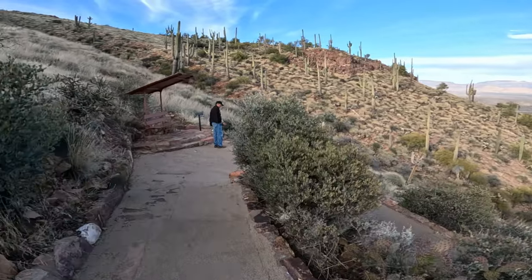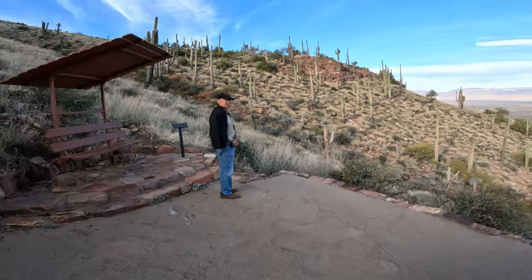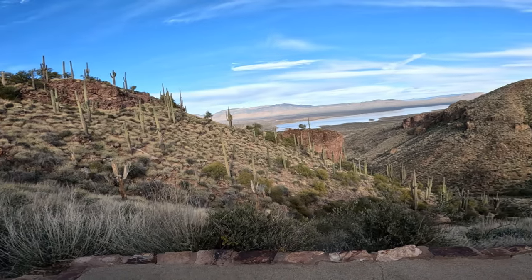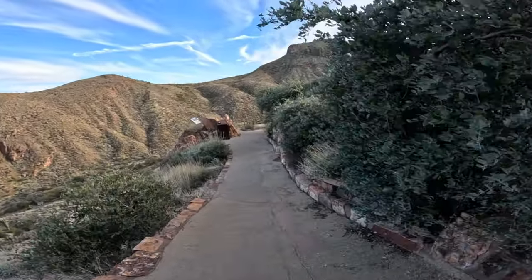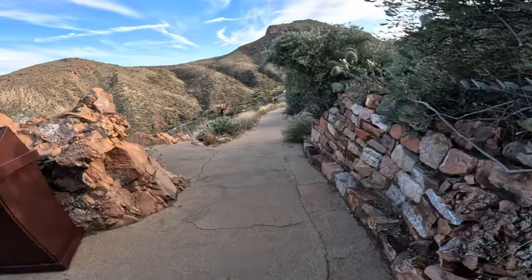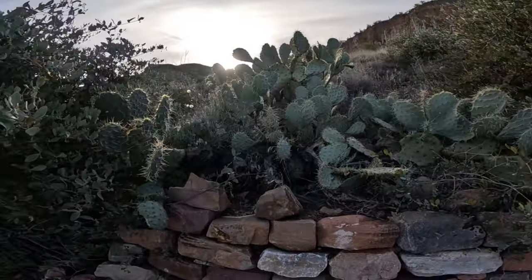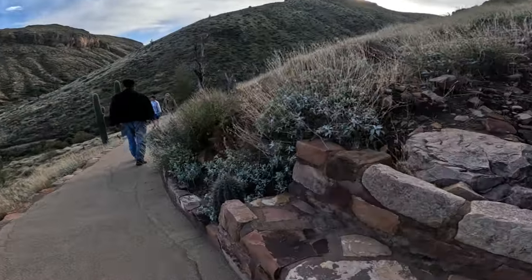It's a lot cooler now. Yes, the sun going behind the mountain. Yeah, there's a lot of skeletons. But we saw a young saguaro too, so that's good. Ooh, prickly pear. Pretty big clump too. Oh, here's a little saguaro.